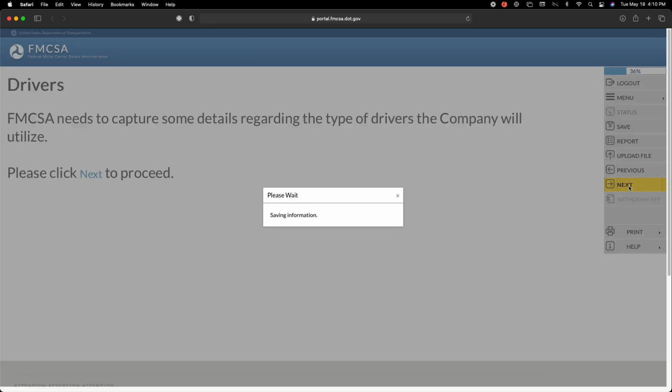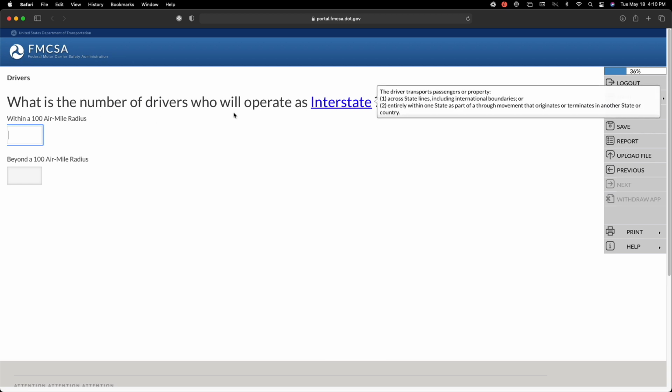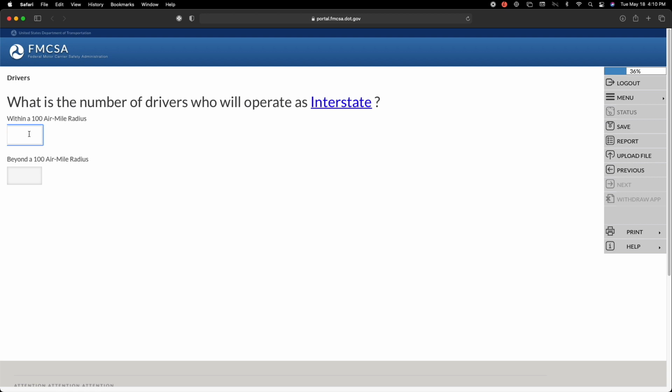Drivers. All right. Okay, so what is the number of drivers who will operate as interstate within a 100 air mile radius? If you're near a state line and you're getting your motor carrier authority, you've got a contract set up, you know you're not going outside a 100 air mile radius, you could put a 1 here. But for most everybody that's going to haul off load boards, just put your 1 here. And if you're going to add drivers and all that down the road, that's fine. Add drivers, add trucks, whatever. Let's start with what you're actually starting with, okay? If you're starting with 1 driver and 1 truck, we're going to do that here. We can update all this later.